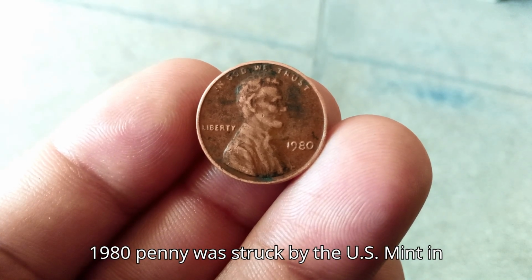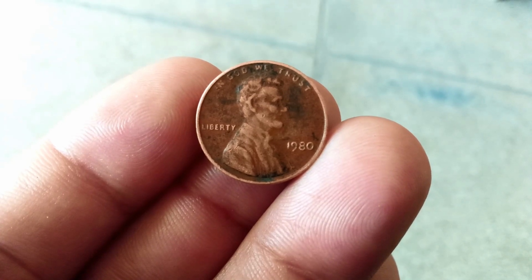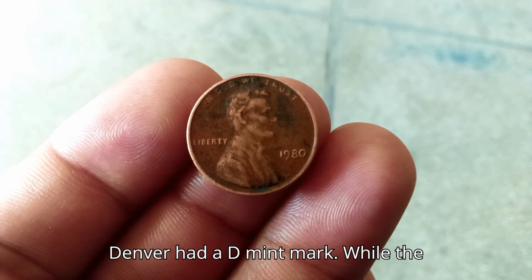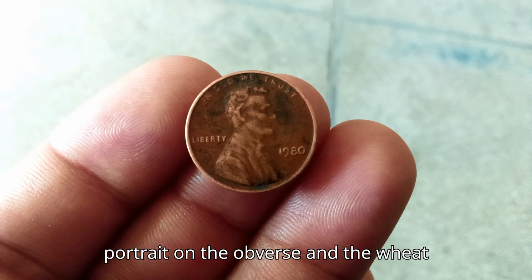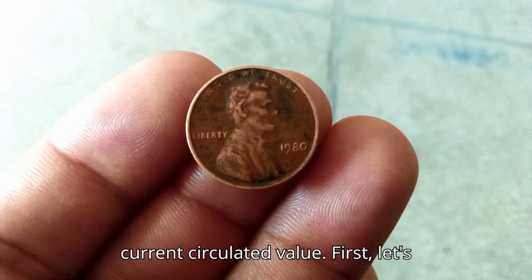The 1980 penny was struck by the U.S. Mint in two locations, Philadelphia and Denver. The ones minted in Philadelphia didn't have a mint mark, while those minted in Denver had a D mint mark. While the design remained the same, Lincoln's portrait on the obverse and the wheat stalks on the reverse, let's focus on its current circulated value.